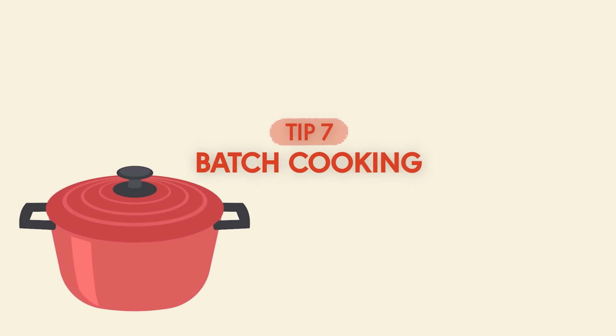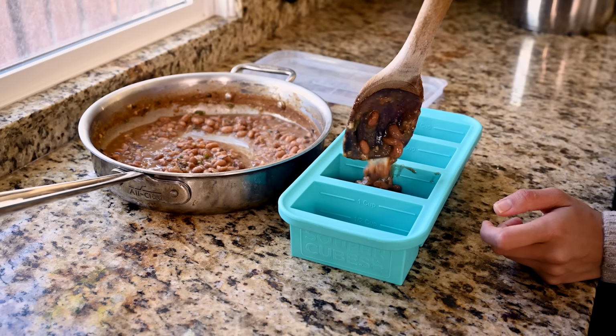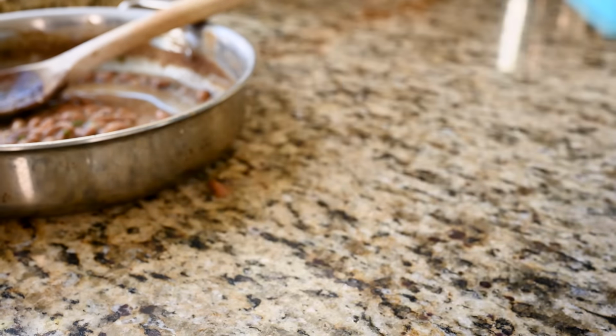My next tip to become a faster cook is to utilize batch cooking. Batch cooking is all about making larger portions of a meal or a component and storing extra portions for later use. It's especially helpful when the food you're batch cooking can be frozen for a future date.